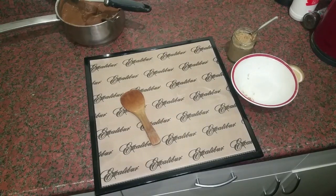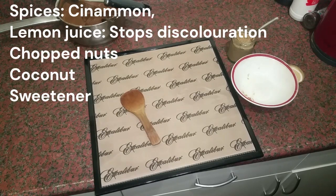So apparently fruit leather needs nothing, because you're drying it out. Remove that much moisture, it actually is going to preserve like that. But you can add spices, cinnamon, things like that. Lemon juice apparently will stop it going darker, and sugar you can just add for a bit more sweetness. So in this case I'm just going to try unadulterated. So let's see how that one goes.